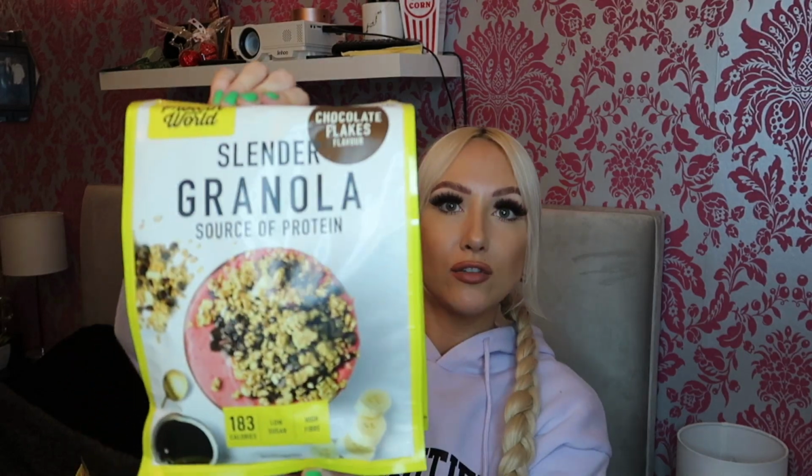I also got this. I haven't tried this yet, but this looks really good. This is the Slender Granola. I got it in chocolate flakes flavour, 183 calories, and that's protein granola, so that's really good as a little snack. I usually have porridge for breakfast, but I can always try this.